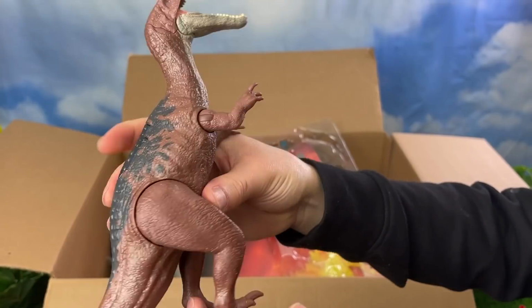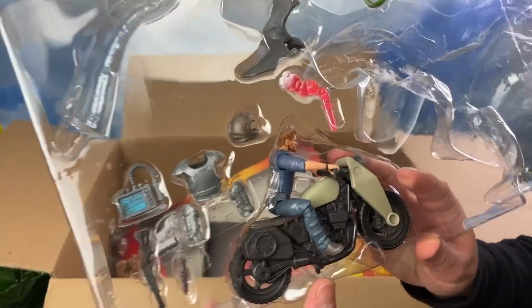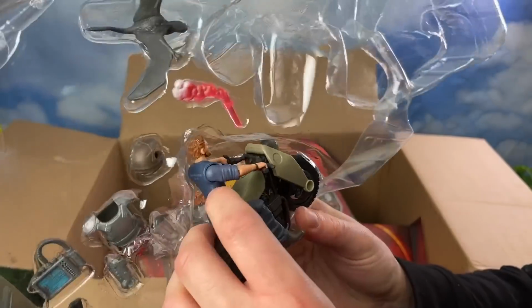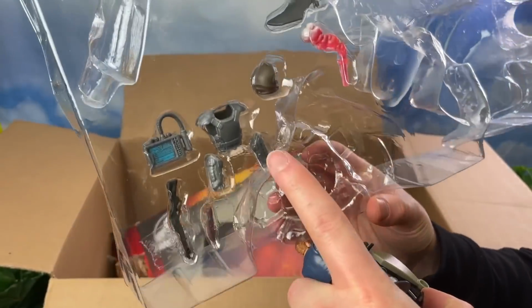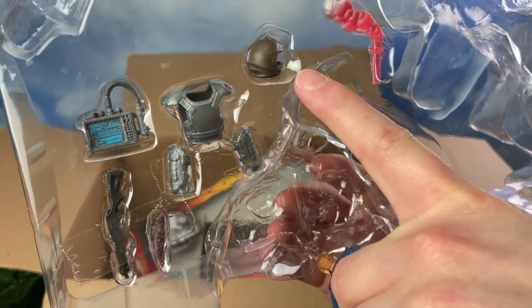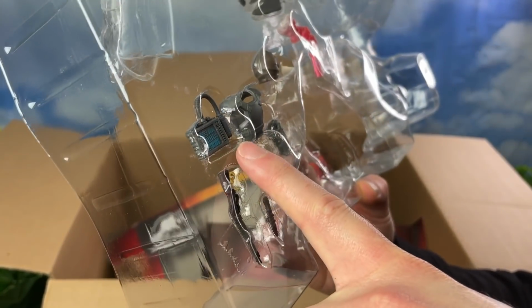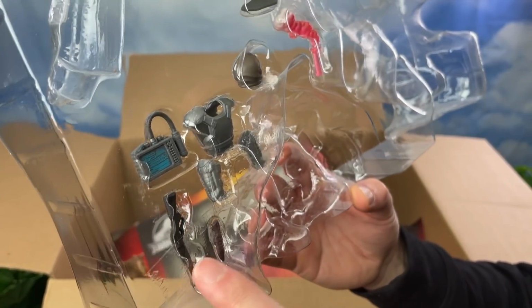You can see that it's got that battle damage right there on its neck, and even a little bit on its leg as well. And in the rest of the pack, you can see we've got Owen and his motorcycle right there. And look at all these accessories. He's got a helmet, he's got body armor. I think that's a radio pack of some sort maybe? And he's got some weapons right there.